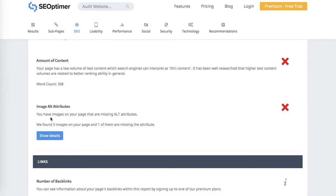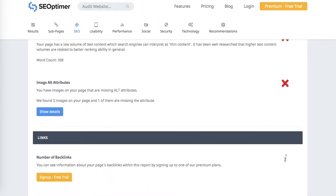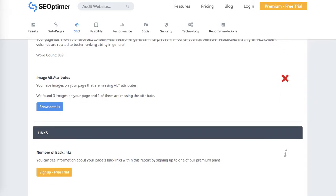Your image alt tags are also important, so make sure to define alt attributes for each image you add. This is important for your SEO and for user experience, especially for people who are browsing your website using screen readers. They will be able to access and understand the images better this way.